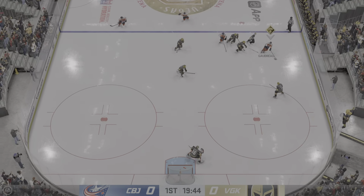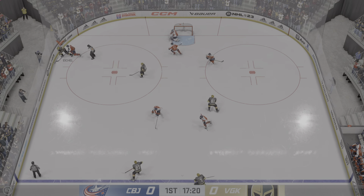Oh, and a nice play to free up the puck there. And now he moves it quickly to Marchessault. Feeds it down low. Oh, he'd like to have that pass back. Columbus jumps into the offensive end and goes on the attack. Moves it over to Theodore. And they send it right back to him. Here's a short pass to Eichel. Cuts to the paint. Too much congestion blocks the shot.